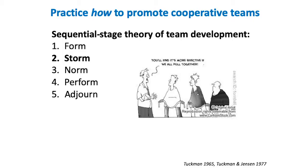One of the other things that we spend a lot of time on as part of training them to be part of these cooperative teams is talking about team development. There's actually theory out there from years and years ago about how teams form and develop. It's called the sequential stage theory of team development. They have these five stages that they made rhyme: form, storm, norm, perform, and adjourn. That one doesn't rhyme quite as well, but they tried. It actually was because the first time they published it, it only had four, and then they realized they needed that last one.